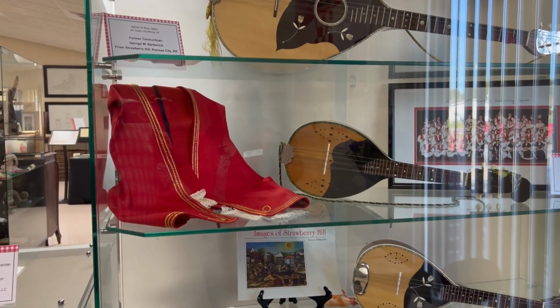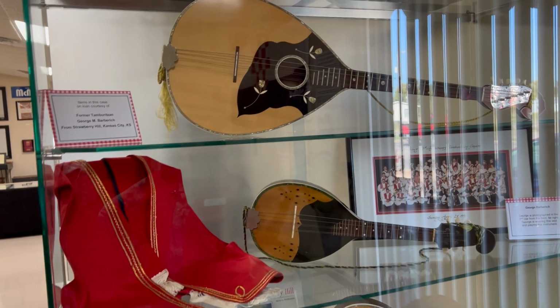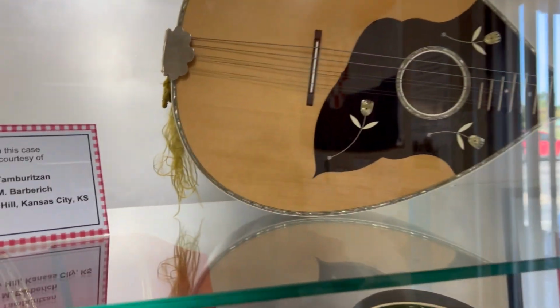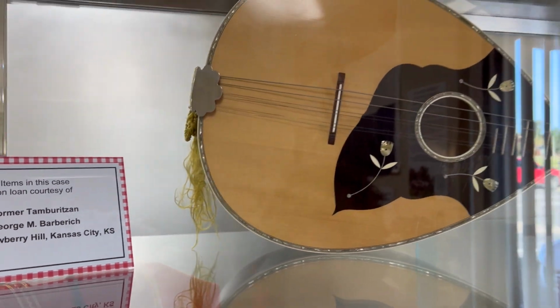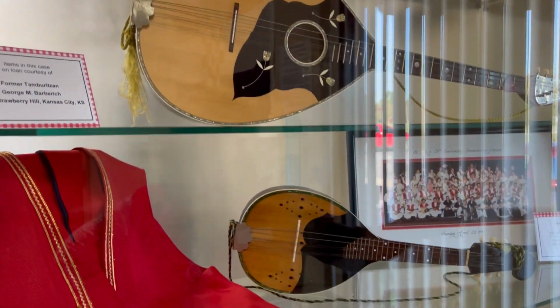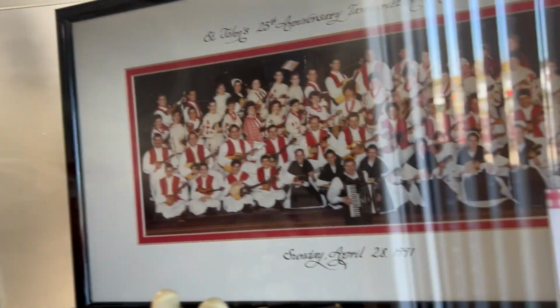But I don't even really understand. To me, these are all mandolins, you know? Right, but they're all something different. So they're all different variations. Right, and everything in this case is on loan by George Baric, and this is a photo of him back in 1991, and he was wearing that vest.